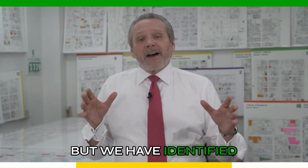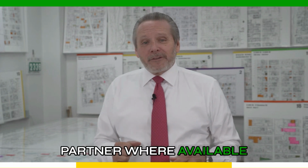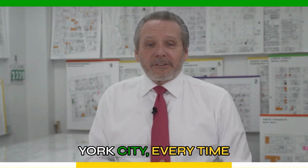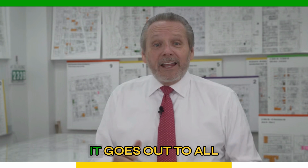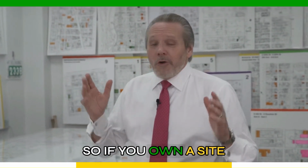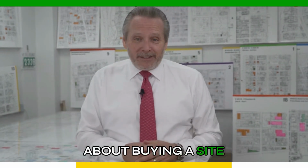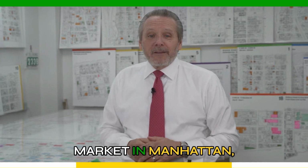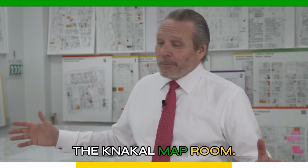But we have identified the developer, the co-developer, the equity partner where available for everyone that's currently building a building in New York City. Every time we get hired to sell a development site, it goes out to all of those folks. So if you own a site in New York City, if you're thinking about buying a site in New York City, if you want to understand the land market in Manhattan, there is no better place to come than the Knakal Map Room.